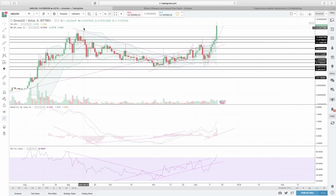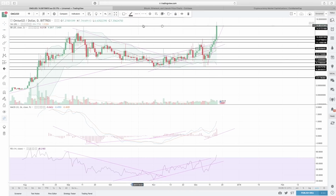So our previous all-time highs were at $14.44. Let's see, we made new all-time highs today. So let me just go ahead and put in a support level at our previous all-time highs. The price should be able to hold above that. I mean, it's currently a little bit struggling, so we may see it pull back a little bit towards the uptrend line, but it should continue to move above that $15 mark, I would say, at this point.